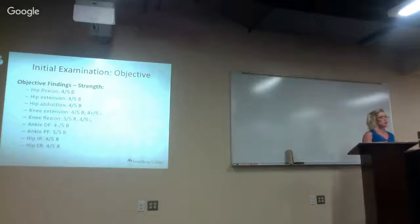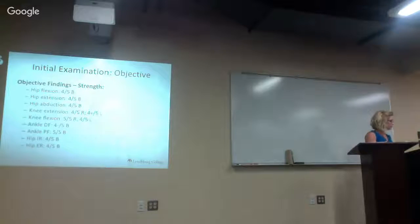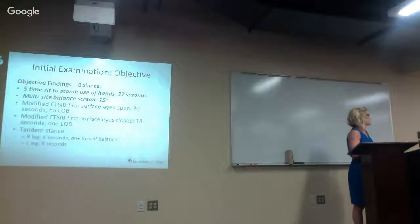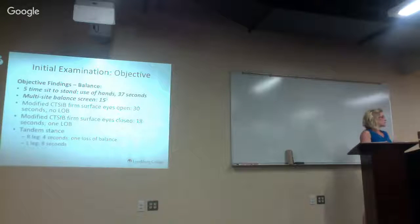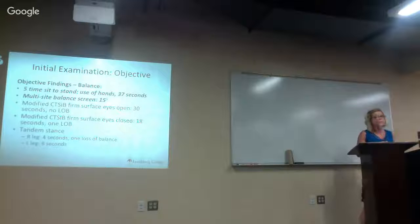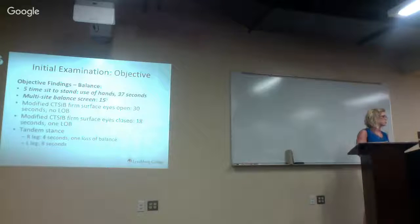So when I tested his strength, I noticed that he was weak bilaterally in his lower extremities. You can see those values there. For balance, one thing that they have at Rehab Associates, they do a multi-site balance screen, which involves a bunch of different little things that they kind of put into one. We tested his 5 times sit to stand. He did have to use his hands on the armrest to stand up. He was not able to stand up without the use of his hands. And it took him 37 seconds to stand up 5 times. So obviously this indicates a high risk for falls.